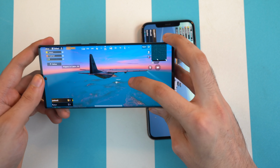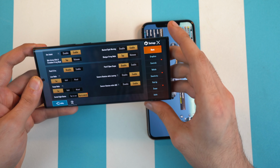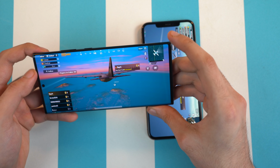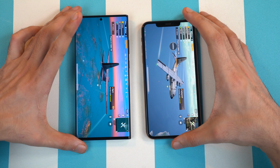So you'll probably get a smoother frame rate if you switch the settings to medium or high. But yeah, the iPhone handles that a bit more like a champ.